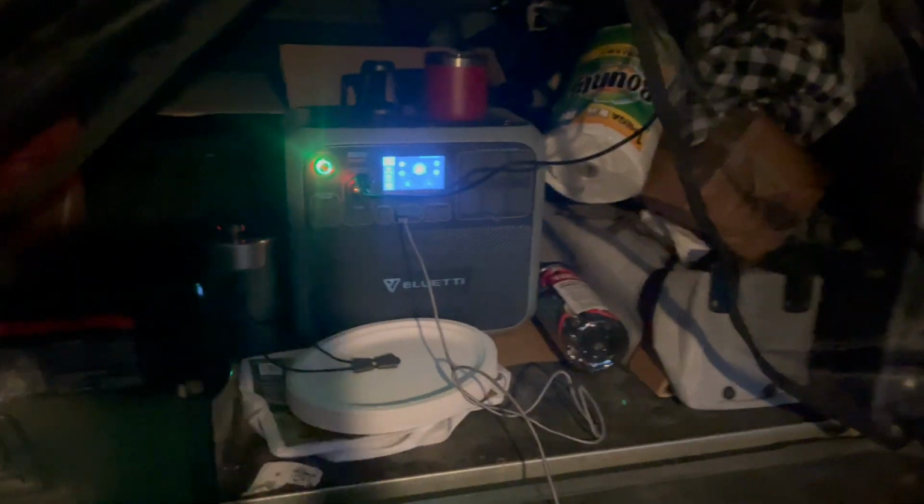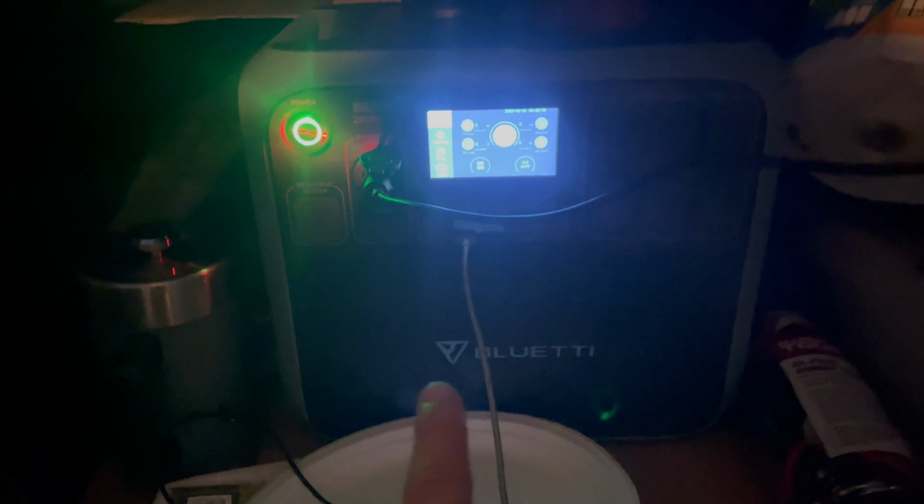Got planes flying over, a lot of military planes going over right now. I don't know if you can see that. Here's the soft topper back in here. Got the Blue Eddy fired up, running the power to this bad boy. Go over here and show you.